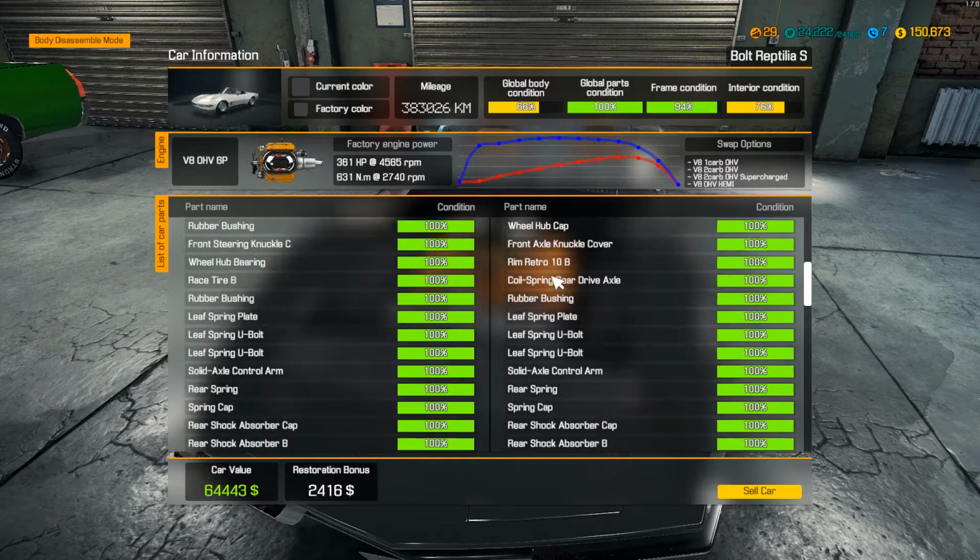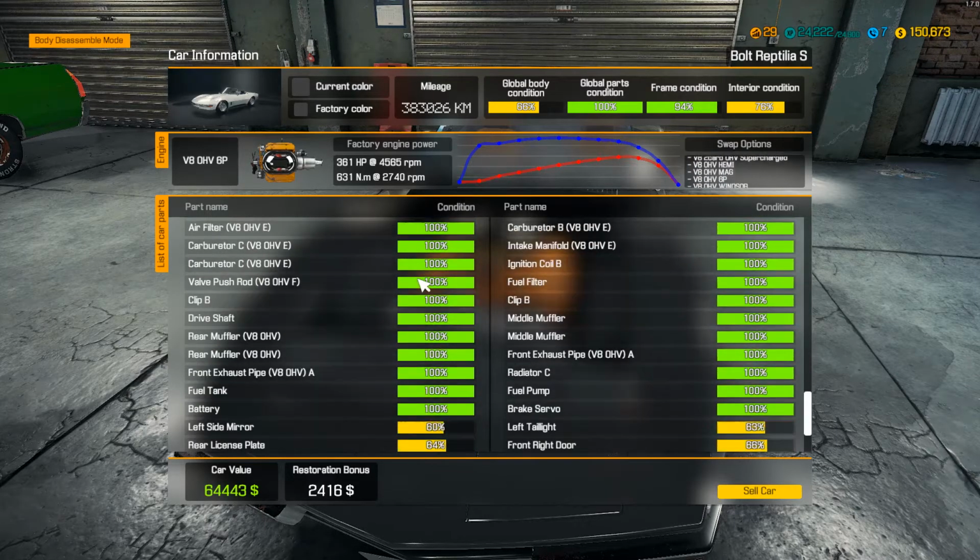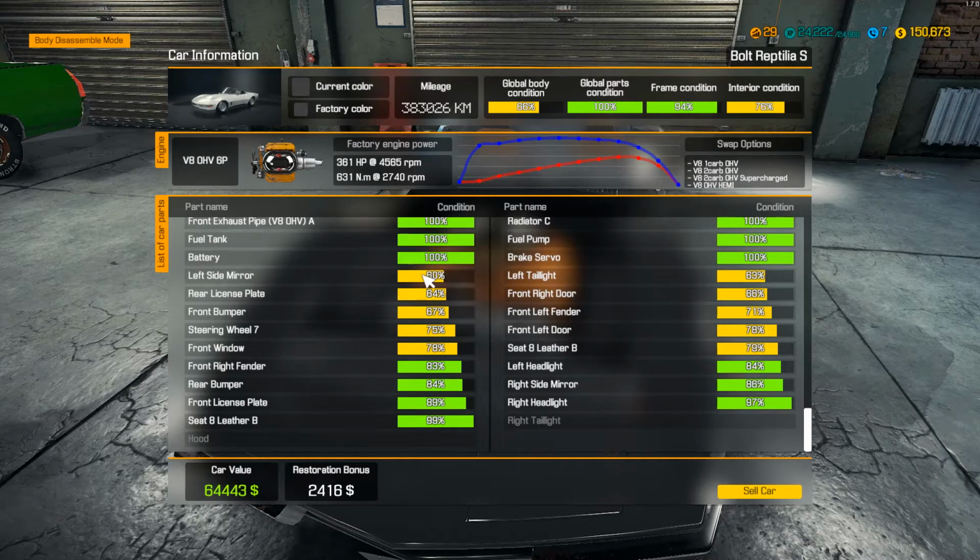So if we go in here, you can see mechanically we're good. Oh, I gave it the plus. I gave it the better than normal. So we need Reptilia. I'm going to make my list here. Reptilia. We need left side mirror. We need rear license plate. What else do we need? Left tail light. Front right door. Front left fender, front bumper.